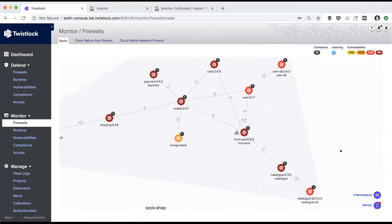Let's see, we have a question here. Yeah, so we can force users to scan images as part of their Jenkins job. So we just add a specific build step, either through the Jenkinsfile or through your script. And so we'll scan every image if you'd like, as well as the ability to set thresholds as part of those scans. It's a good question.